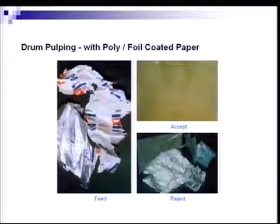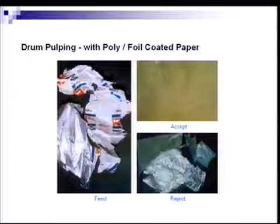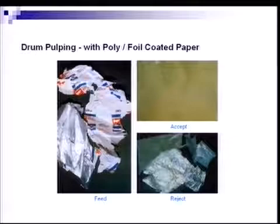And here's a photograph of the feedstock. When you're using aseptic packaging in particular, or heavily poly-coated or foil-coated papers, the poly-coat and the foil will all be removed essentially intact. Very little work done on those contaminants, whereas the pulp is, of course, separated out from the substrates and freed up in order to be used again.